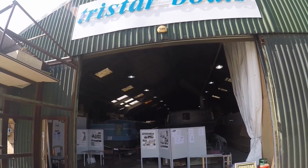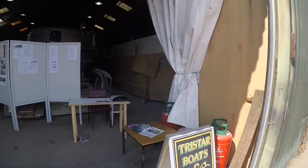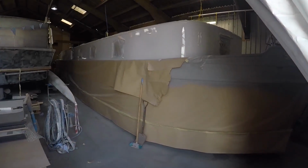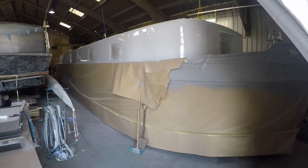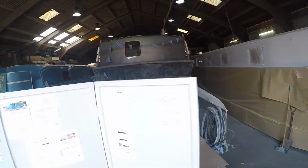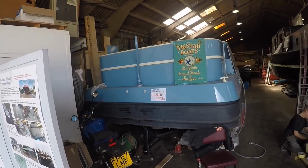So there we go, we're going to have a quick look in TriStar Boats, based here at Redhill Marina. This one's just come out of the steel workshop. And again, the paintwork's lovely on it, it's absolutely beautiful. And here they'll do all the painting and then they'll do the fitting out. And there's a nice wide beam there, look.